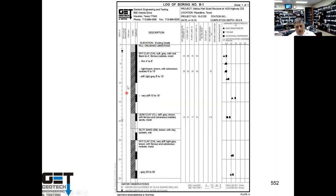There's a boring log in here that shows the soil type from 0 to 2 feet. You got crushed limestone from 2 to about 13-18 feet. You got fat clays, gumbo clays. Below that, you got lean clays. That's a low PI clay. Then you hit sand.